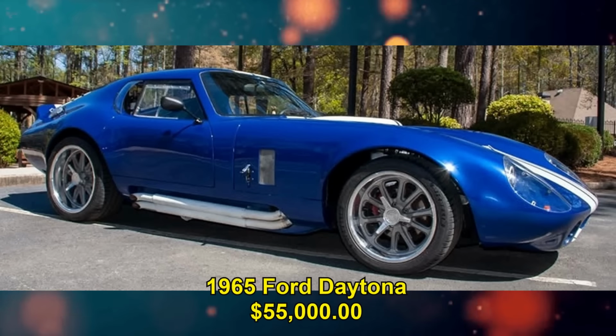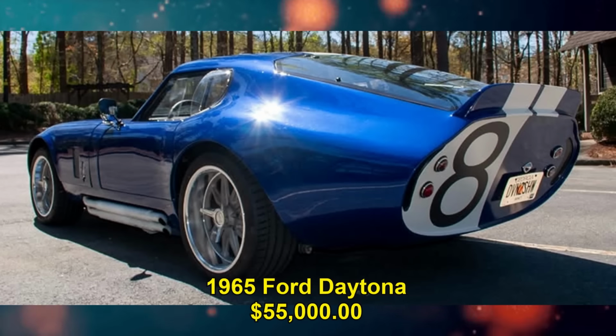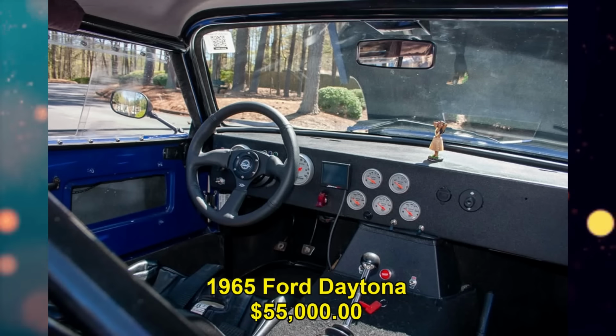Alright, let's get started with this 1965 Ford Daytona, listed for $55,000 US in Lawrenceville, Georgia. It's been driven 4,900 miles, has a manual transmission, listed in good condition, and has a clean title.